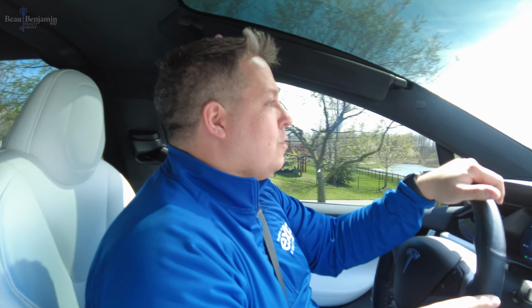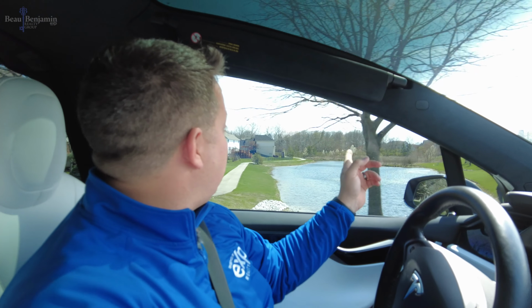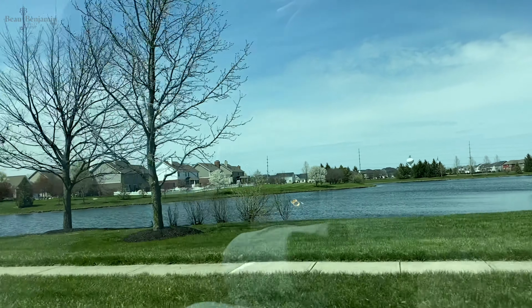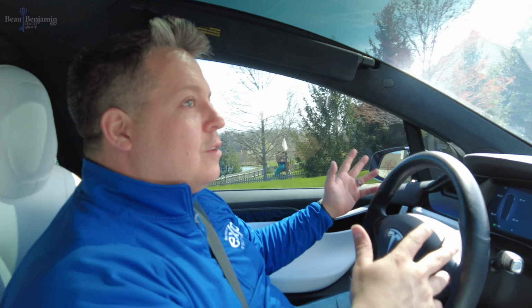You got ponds on both sides. This is a really great area. You got the pond down there, that looks like a great fishing pond, and then you got the one that's more of an aesthetic one, but I'm sure there's fish in that one as well. People like to go fishing here in central Indiana.